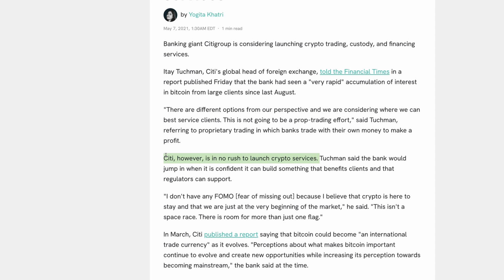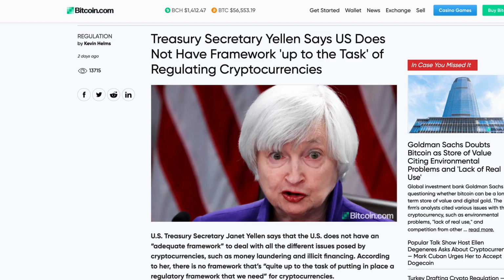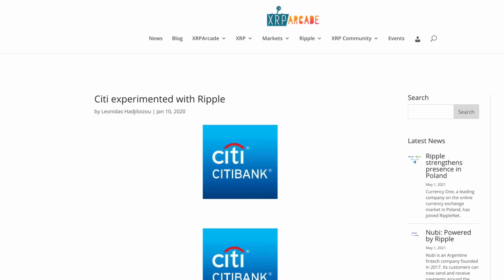Citi, however, is in no rush to launch crypto services. Well, I beg to differ. I mean, if all your competitors are offering the service, you are likely going to step up very, very quickly. Tuchman said that the bank would jump in when it is confident it can build something that benefits clients and that regulators can support. Going back to regulators, Janet Yellen saying, we don't really have the framework, but is it coming down the pipe very soon? I mean, Gary Gensler was touching on some of these things in yesterday's meeting, and I'm going to get to some of those points in a video that I'm going to post this afternoon, guys.